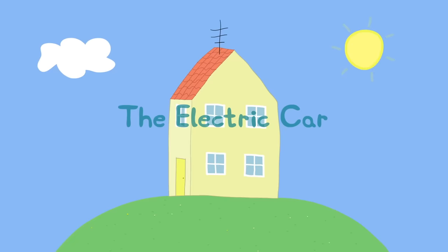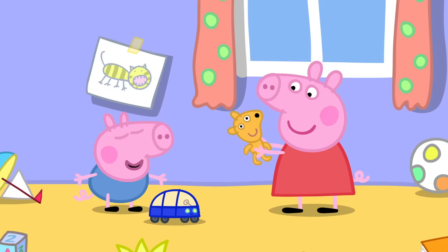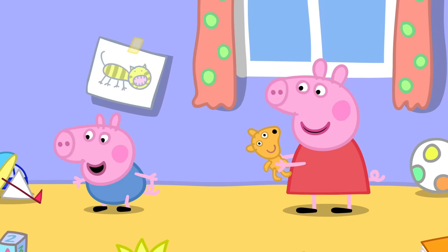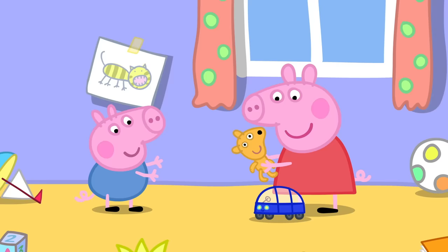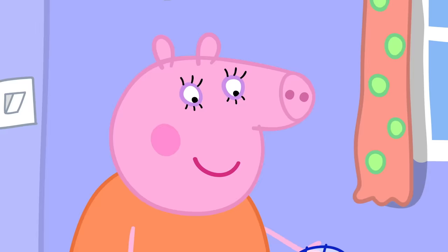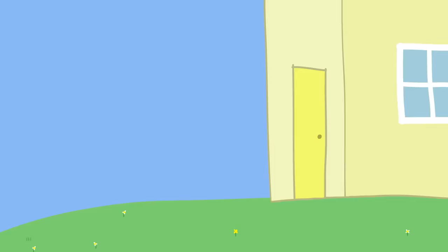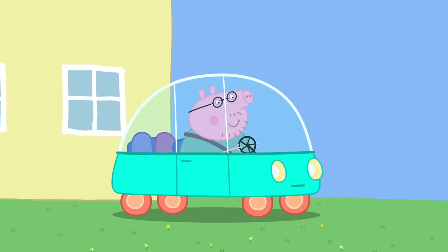The electric car. Peppa and George are in their bedroom. Vroom, vroom, car! George is playing with his toy car. What is it, George? Car, car! Don't worry, George. It isn't broken. It just needs new batteries. There. Hooray! Daddy's home! That's not Daddy. Oh, it is Daddy!